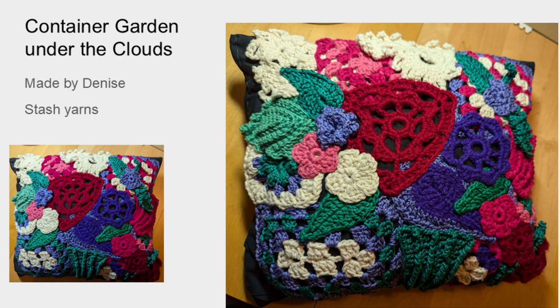Made out of various stashed yarns, Denise was learning new techniques, freeform applique onto a background fabric. She said, Margaret provided inspiration and technical know-how on how to sew the pieces together and considerations in combining and arranging the pieces. Denise says the class helped her grow as a crocheter.